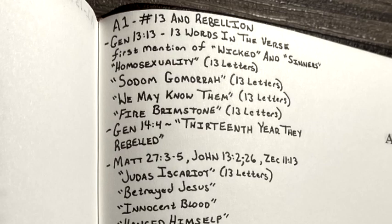Where did Judas go when he died? The Bible says in the book of Acts he went to his own place. That's 13 letters. A lot of people say that "his own place" is the bottomless pit. Bottomless pit is 13 letters.